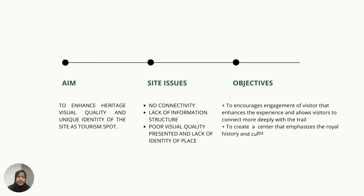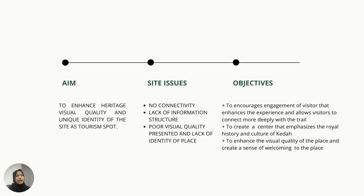Now, the site issues of the place are that there is no connectivity for people to engage with the place and have the experience with the heritage trail. Also, the lack of information structure couldn't help people to recognize the place as a heritage trail and to know more about the culture and the historical characteristics of the place itself. Next is the poor visual quality presented, which lacks identity of the place, making people less interested and unable to even recognize the heritage trail itself.